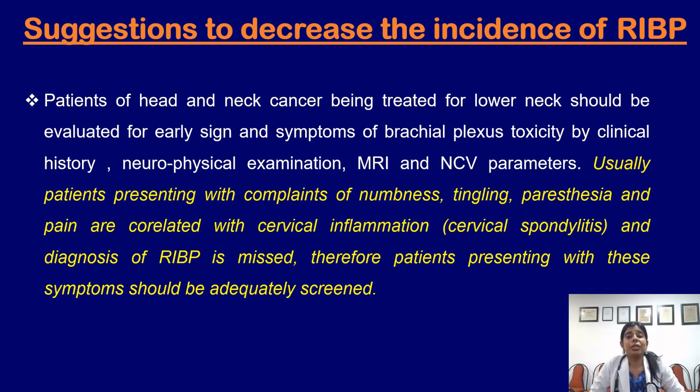Now, what can be the suggestions to decrease the incidence of radiation-induced brachial plexopathy? Patients of head and neck cancer who are being treated for the lower neck should be evaluated for early signs and symptoms of brachial plexopathy. Now, lower neck, that is level 4 and level 5. Now here comes the highlight. If, while contouring, we are very particular about the CTV guidelines, then we can be sure whether we really have to go to the lower neck to treat or not. If we are able to spare this lower neck, we will be avoiding brachial plexus toxicity. So we should only treat the lower neck in patients in whom it is actually indicated, rather than treating the whole field. This will be a game changer in saving the quality of life of patients.